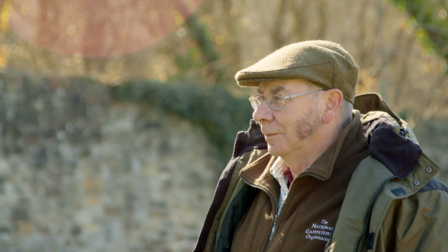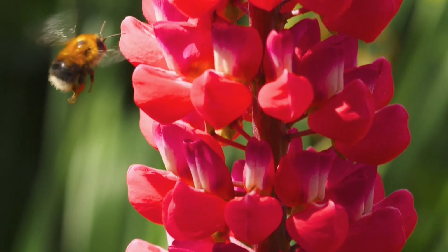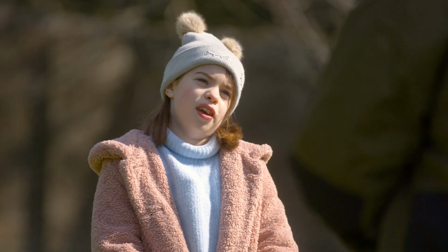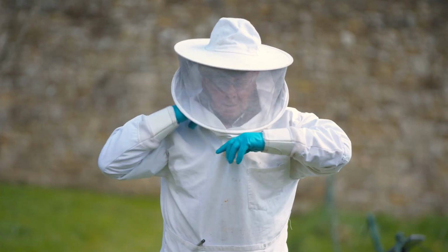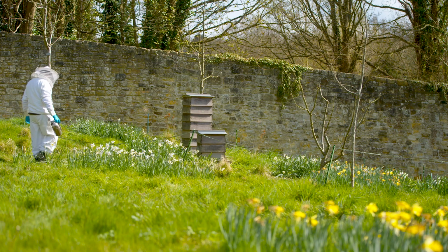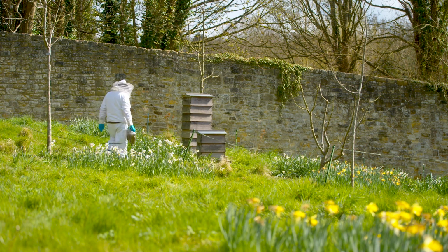Hi, Graham. Hi, Madeline. Why are bees important to us? Bees, along with many other insects, are used for pollination, for crops, what we eat, and for flowers. What does a beekeeper do? The beekeeper's job is to look after the hive, make sure they're safe, take the honey off when it's ready, make sure there's no disease in the hive, and just generally look after the bees.